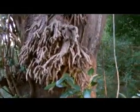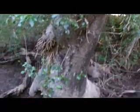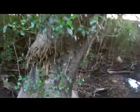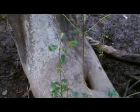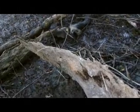Oh, look at you, Hugo. Look at your feet. What sort of a trunk is that? Goodness, there's some strange trees, aren't there? It looks like this bit of bark here has been sloughed off the tree from somewhere.